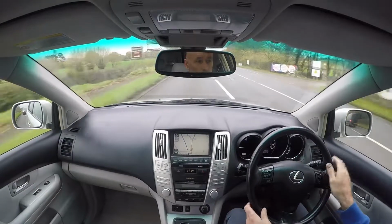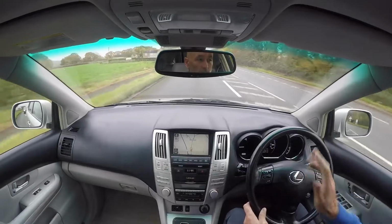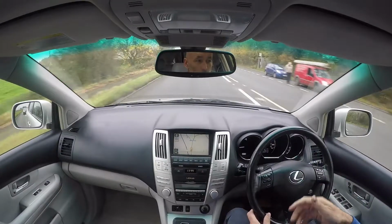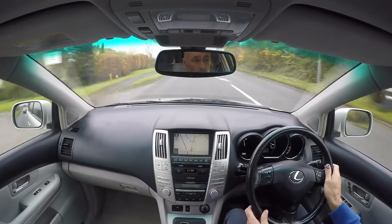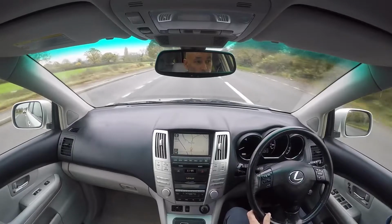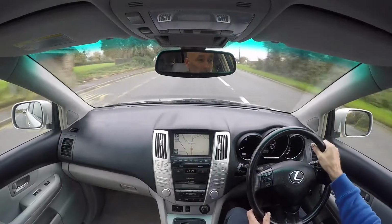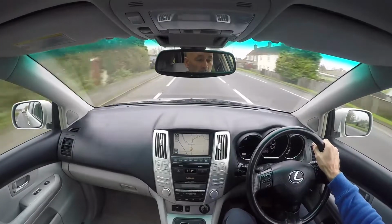Normally when you put your foot down, you get a delay, then you feel the gear change, go down a couple of gears, you accelerate, you feel the gears go up. This one you don't. If I was to accelerate now, I just put my foot down, there's noise, and it goes, and that's it. And you just feel the car catching up with the revs. It's so smooth, it's absolutely ridiculous.